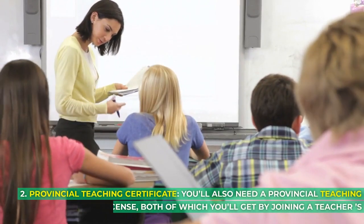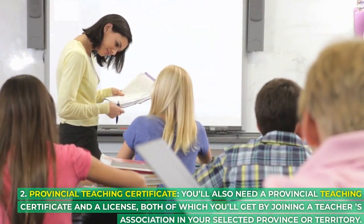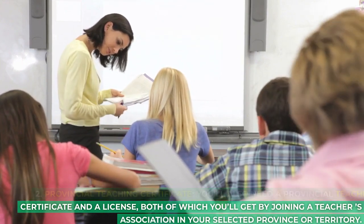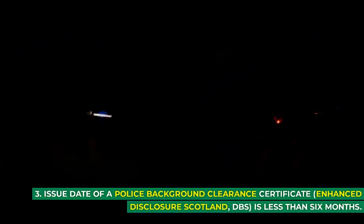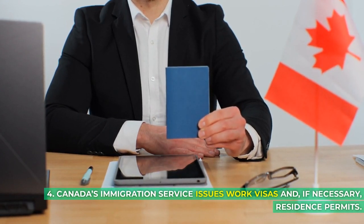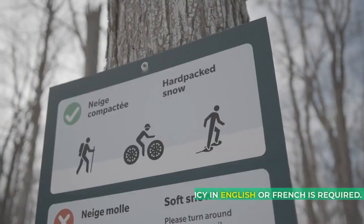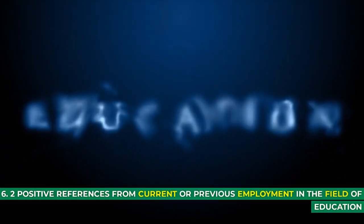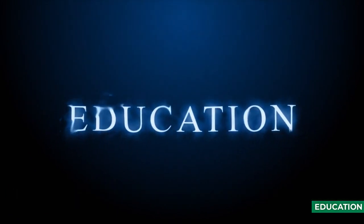2. Provincial Teaching Certificate. You'll also need a provincial teaching certificate and a license, both of which you'll get by joining a teachers' association in your selected province or territory. 3. Police Background Clearance Certificate, Enhanced Disclosure Scotland, DBS, with an issue date of less than 6 months. 4. Canada's Immigration Service issues work visas and, if necessary, residence permits. 5. For the province of Quebec, fluency in English or French is required. 6. Two positive references from current or previous employment in the field of education.